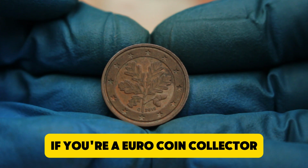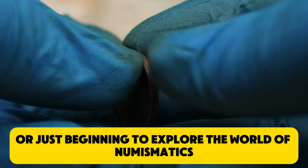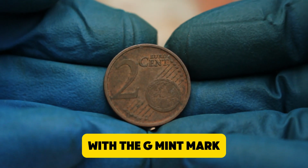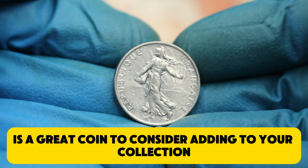If you're a euro coin collector or just beginning to explore the world of numismatics, the 2010 2 euro cent with the G mint mark is a great coin to consider adding to your collection.